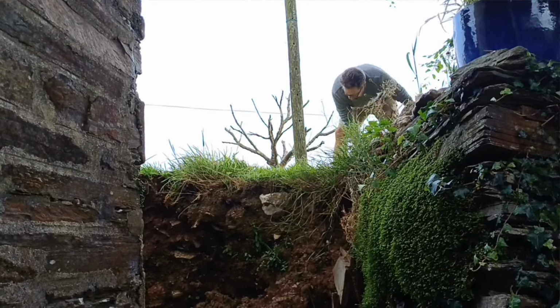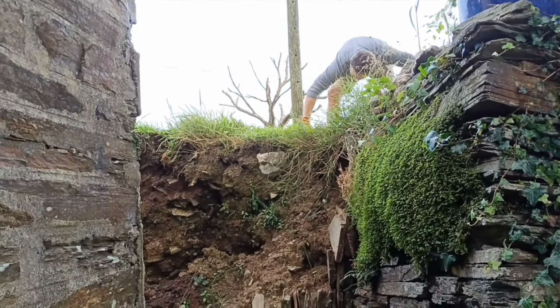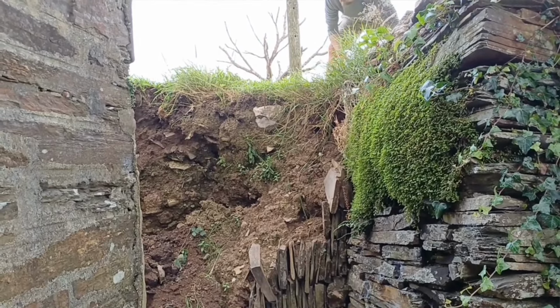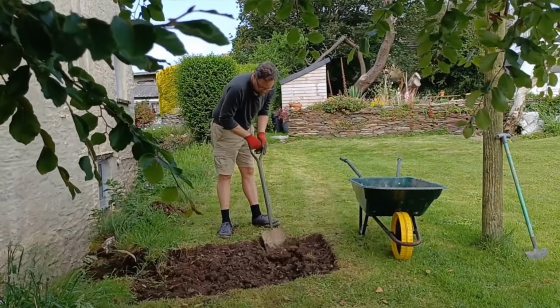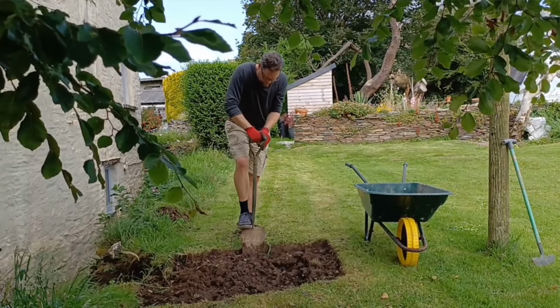Now, today, obviously we've had a few days off, we've had a few days out, but we've decided to have a day at home today. Lee is going to start digging this area out from the top. And what we're going to do with the soil, because obviously we need somewhere to put all this soil, because you can tell it's going to be a lot coming out here.